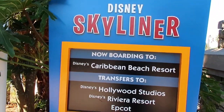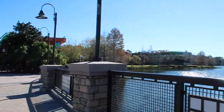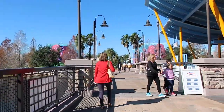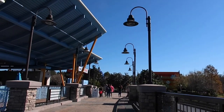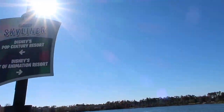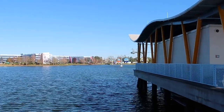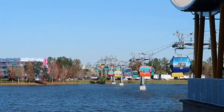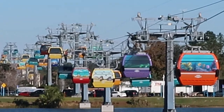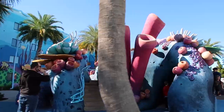Your picture. Okay, we went across the Generation Gap Bridge, and we're at Art of Animation!